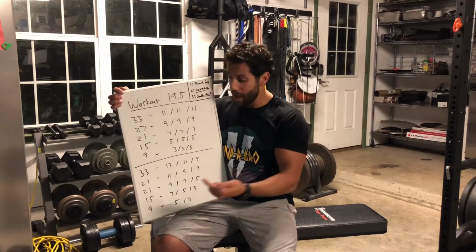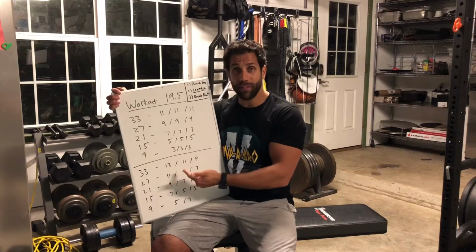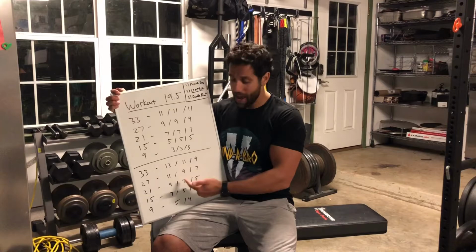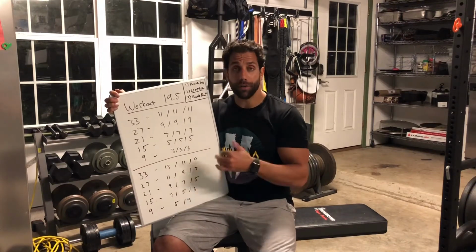So my advice for the thrusters, assuming the weight, 95, 65 is manageable for you, I would go 13, 11, 9. Then, on the round of 27, 11, 9, 7. So you get the largest number out of the way first, then the medium, then the fewest as the last set each round on your thrusters.